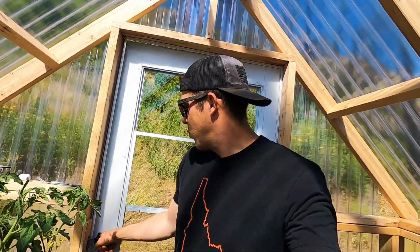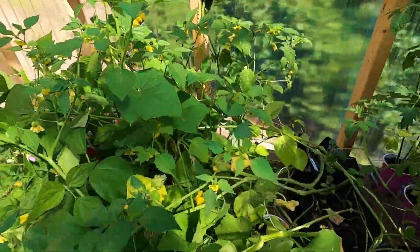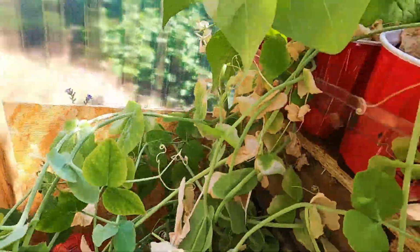So today in this video we have a lot of moving to do, right? As you can see around me, we have plants that have been in the greenhouse far too long. These plants have been in here a month and a half, and they are starting to get leggy. Look at some of these. They're starting to fall over, right? Some of them are just way too big for their own good.